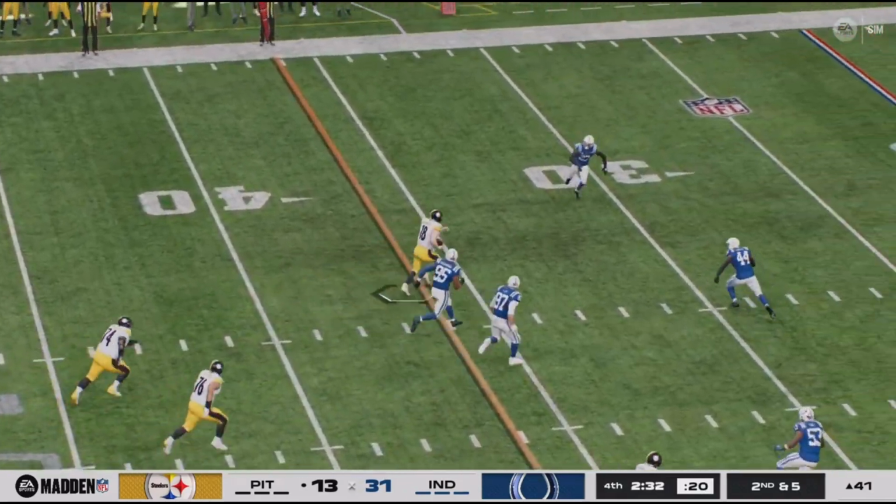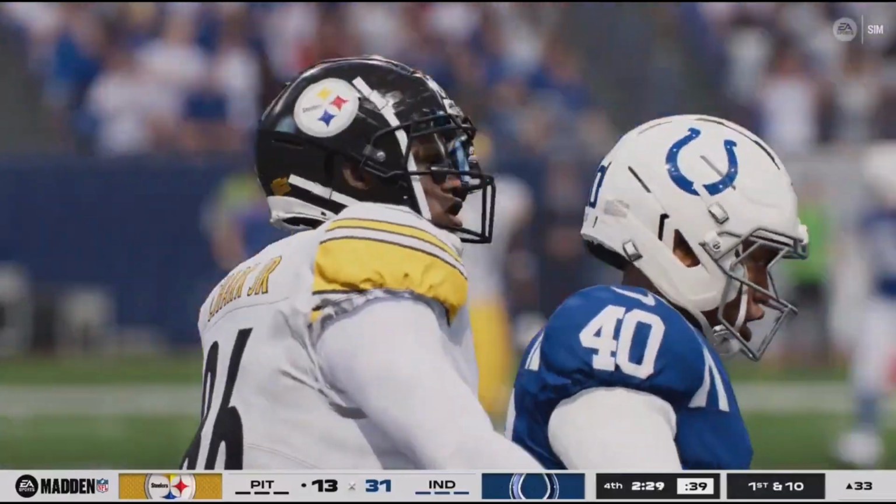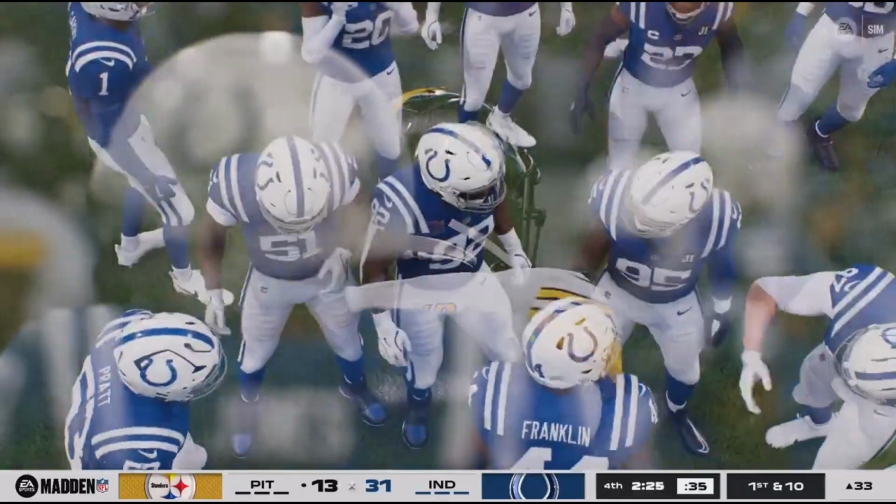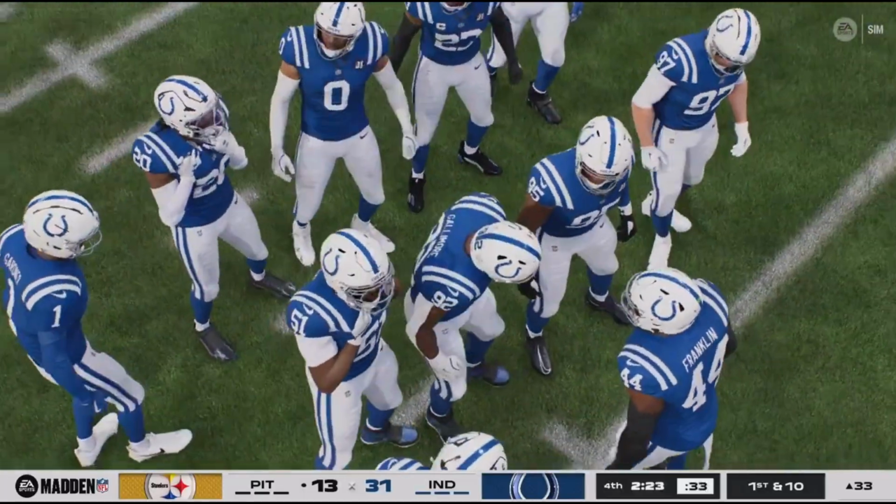Now he's going to step up and run. And he will slide to a stop. He does have the first down. It's a 9-yard gain, and it keeps the drive moving.